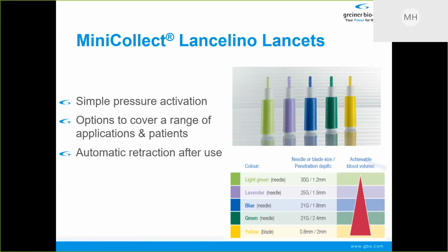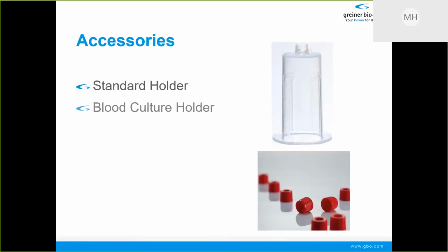The other items that are available at this moment would be our lancets. It's a simple lancet in the sense that you just take the little starting cap off. It's a pressure activation. We have various gauges and sizes to work for your patients. The other accessories that we have that are available would be just kind of your standard holder. We have snap caps for the top of the tubes. You have secondary tubes. And we have a blood culture holder for those of you who use the BioMiraU products.